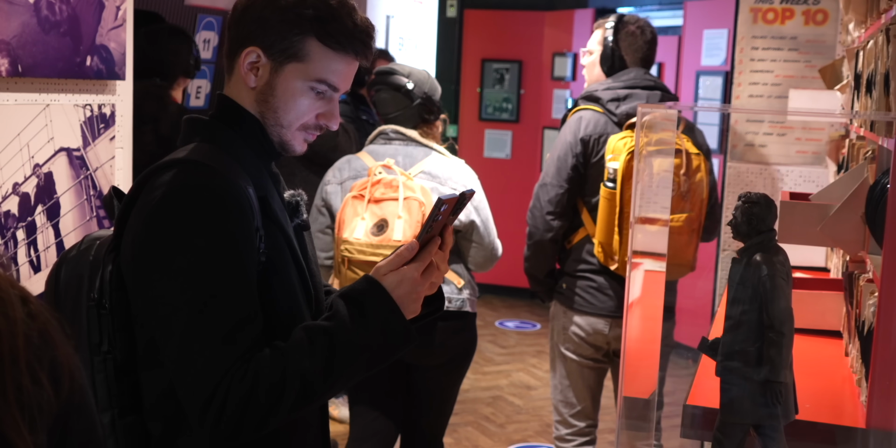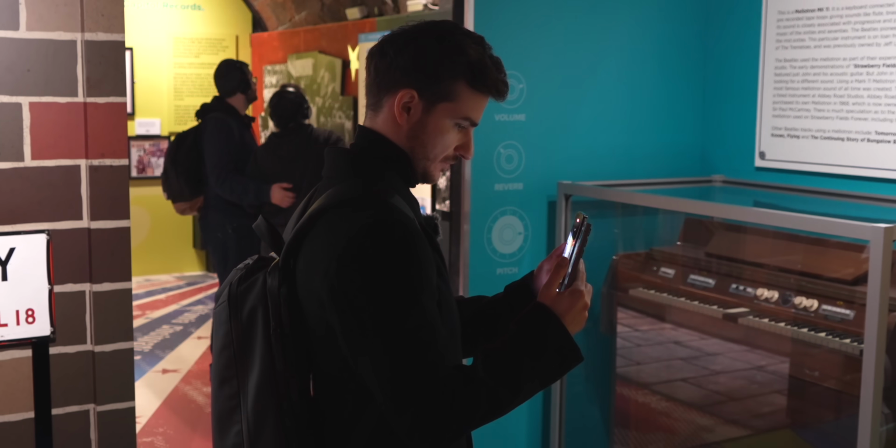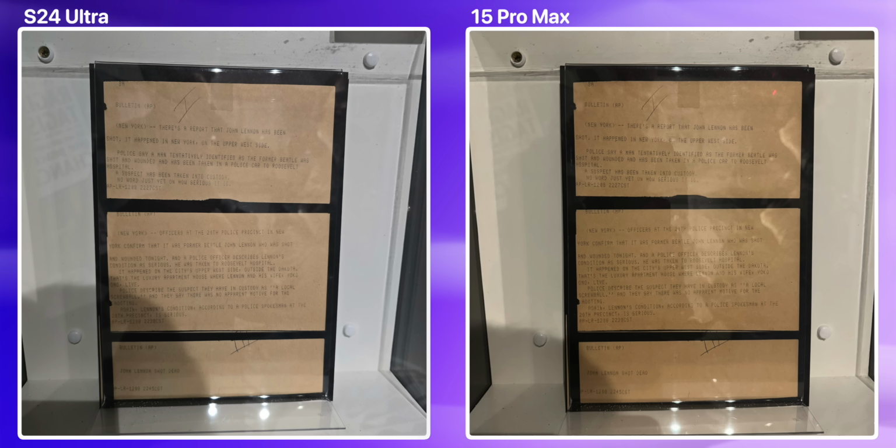It was much longer than what I was initially expecting. We were there for more than an hour exploring and taking photos. And to some extent, it was also an emotional trip, seeing things such as John Lennon's sunglasses, or the police report from when he was shot dead.